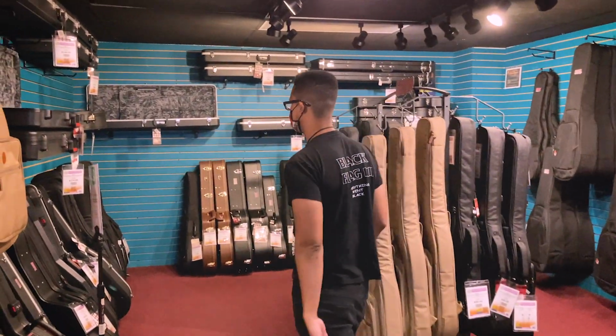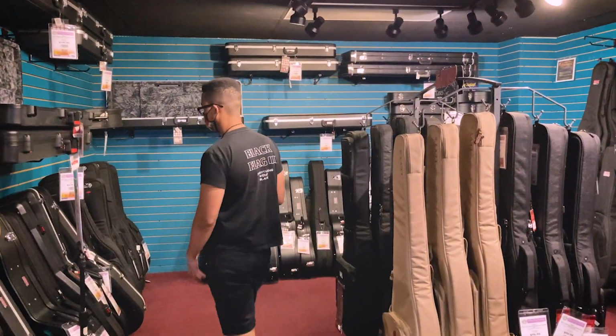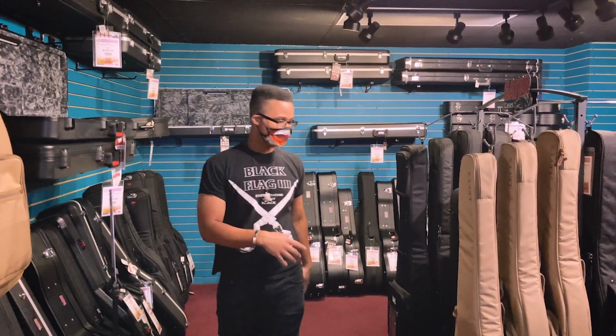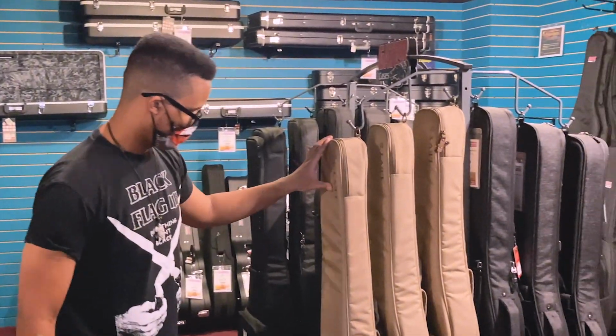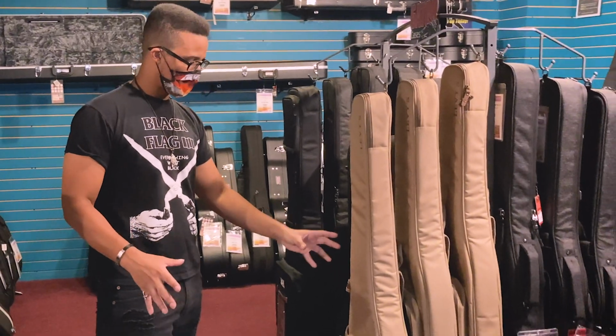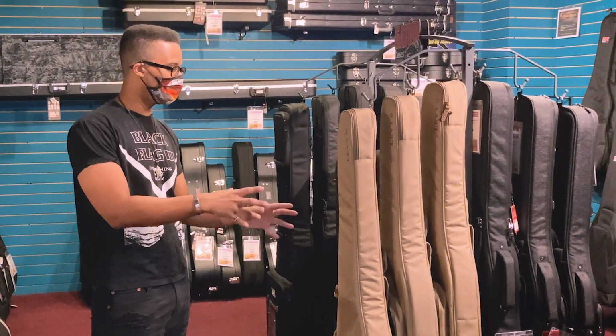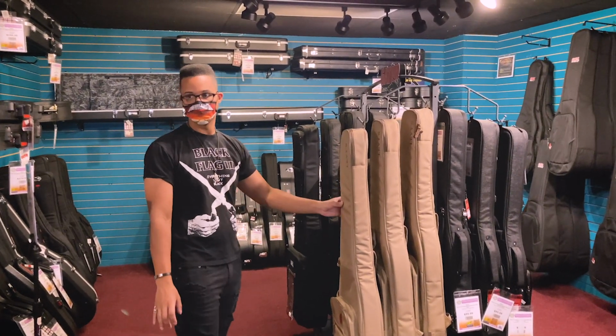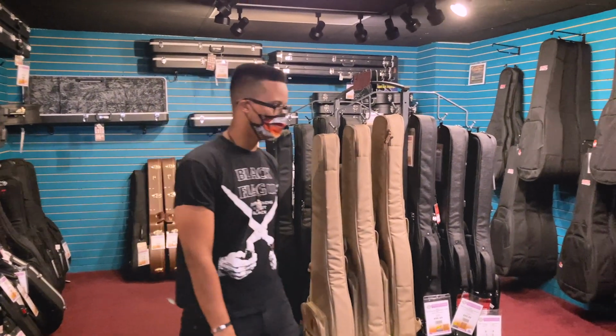You can see they got a decent variety. They got some great bass cases, some hard shells. They got soft cases. This is one I've seen before, and this is just one of those where I always wanted one like this for my guitar and just never got around to getting one because I only find them for bass, but the beautiful cases here.